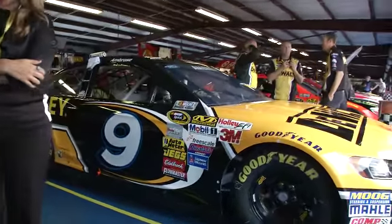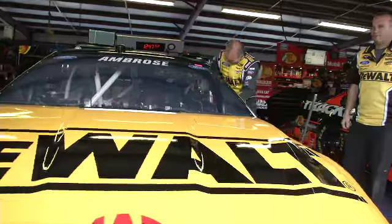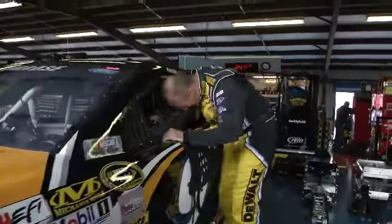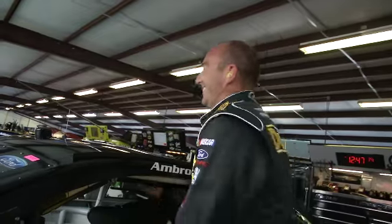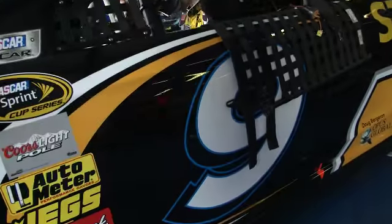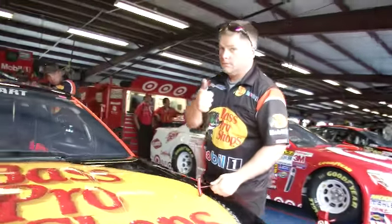Here's the number 9 machine right here, the DeWalt Marcos Ambrose car. What's up, Marcos? Marcos Ambrose about to climb into his car here, live on GarageCam. Very boring week for Marcos Ambrose. Very boring. Absolutely boring. Just another regular week. Yeah, just hanging out with the family, that's it. Ambrose climbs into the number 9 car right here. And here is the number 14 of Tony Stewart. This crew working hard on their car. Closing the hood on it. Cam right there with the thumbs up.